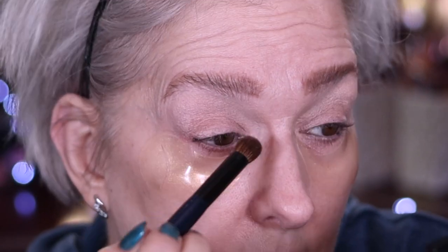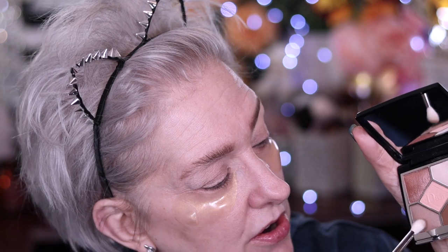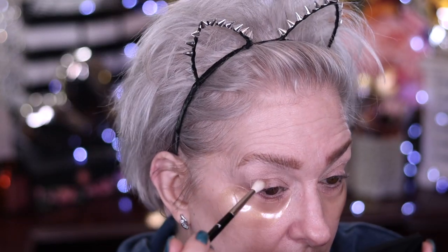The primer that I'm using is Sigma's Eyeshadow Stick in Ignite. I'll bring some more of that in the corner. I'm going to take my Wander number 14. Yeah, it's a 14. And let's start here. Let's get a little bit of this. Okay, now on this brush, that came out to be a lot more.